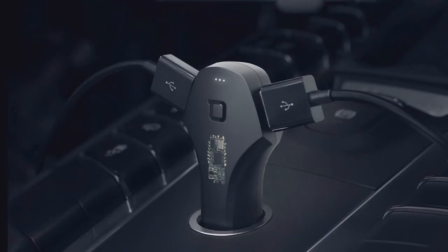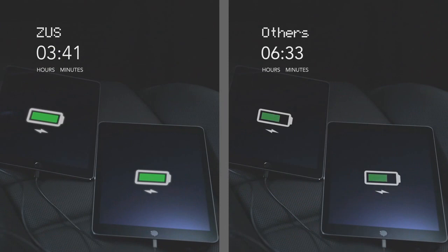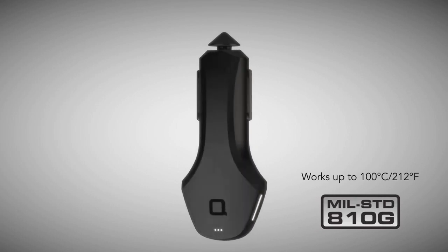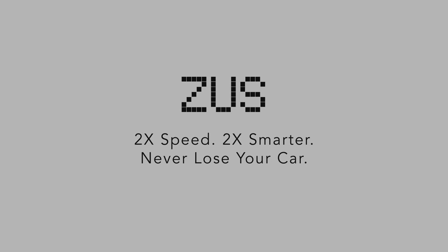Zeus also sports a powerful smart chipset to deliver the swiftest charge to any device. Charge two iPads at 2 times the speed of normal car chargers. Zeus is also the only charger to meet US military high temperature standard. Another reason why Zeus is different. 2 times the speed, 2 times smarter, never lose your car.